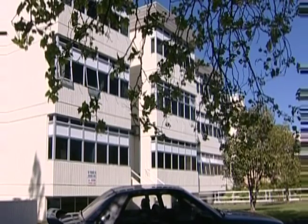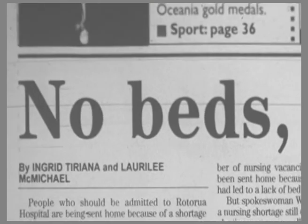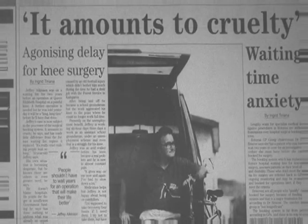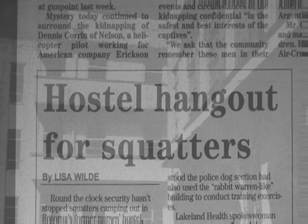Like the rest of the country's hospitals, Rotorua is suffering from a serious shortage of nursing staff, causing elective surgery to be cancelled, with the waiting list growing ever longer. And the old nurses' home is back in the news, as vandals cause further deterioration to the building's condition inside and out.